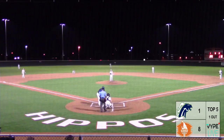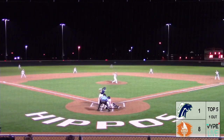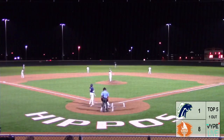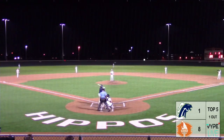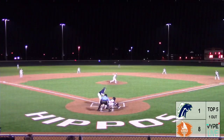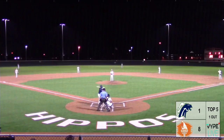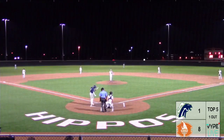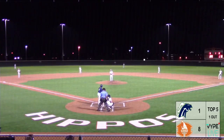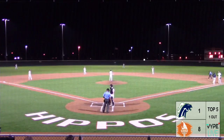First pitch slider misses outside, ball one. Next pitch swung on and kind of caught him inside on the hands there, fouls it over just past the Mavericks dugout on the right side. One pitch misses outside and low, ball two. Fastball bounces in the dirt outside, ball three. Another ball in dirt. That's ball four. So Vosick heads down with a two-out walk.